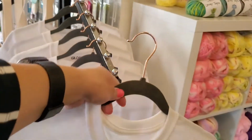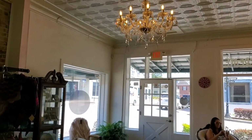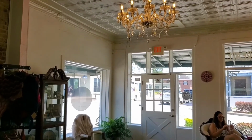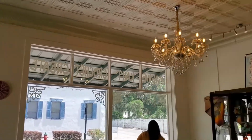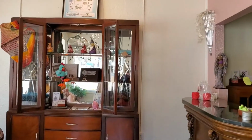They have that on the front windows, which are original to this building, which was in, I forgot what she said, 1890, I don't know, I'll get the information from her. But anyway, they are original to the building, but sorry guys, I panned you really fast.